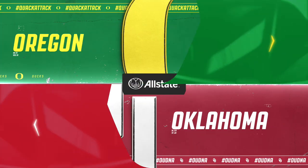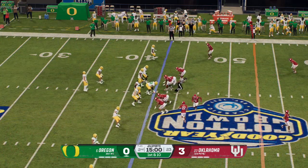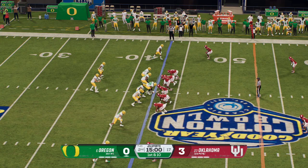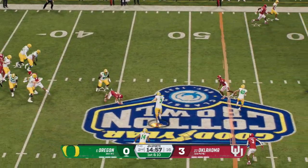They've flipped ends of the field. We're ready now for the second period. So here we go, first play of the quarter. The offense has a first down.